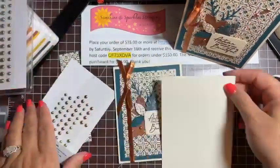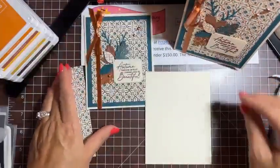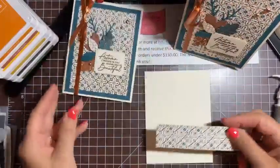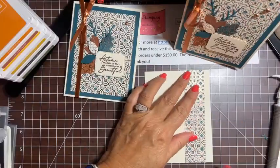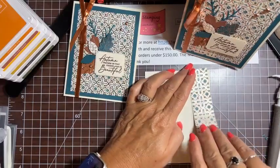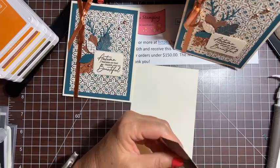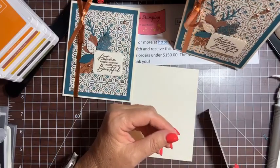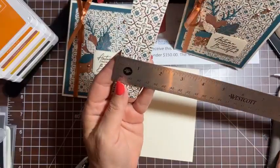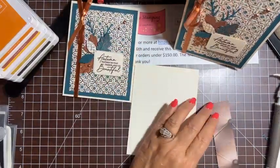Okay, inside we're gonna take, let me put my dots away. We're gonna take that piece of Very Vanilla that we've already cut 5 1/4 by 4, and then we have some extra of this paper when we cut it off. So we're gonna actually have it come this way this time, okay? And so the measurement for that is, let's see. Oh, I didn't write it down, did I? It doesn't look like I wrote it down, but let me get out my ruler. I think it's 1 1/4 inches. It's 1 1/4 inches and 5 1/4, right? 5 1/4. Just like to be sure.